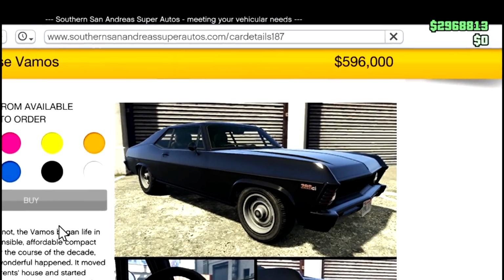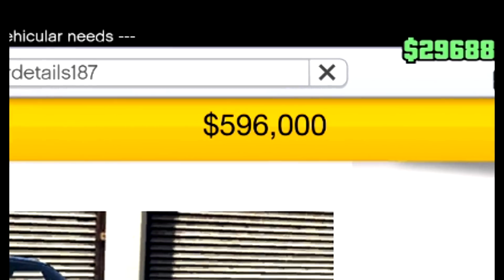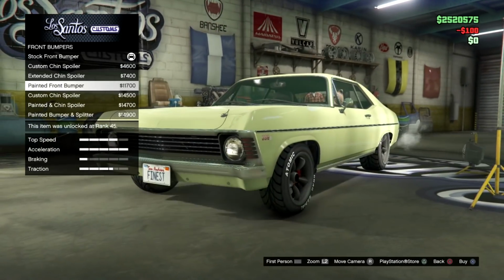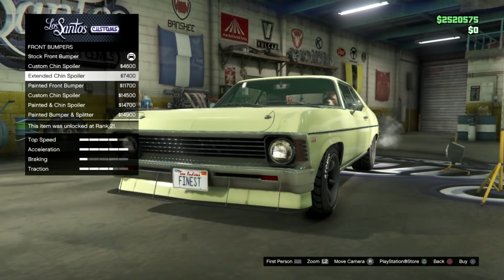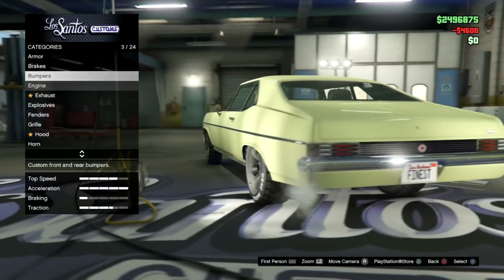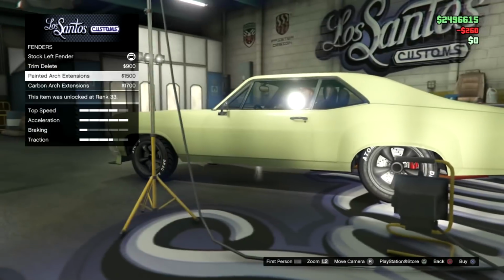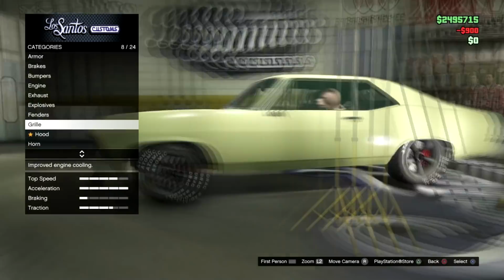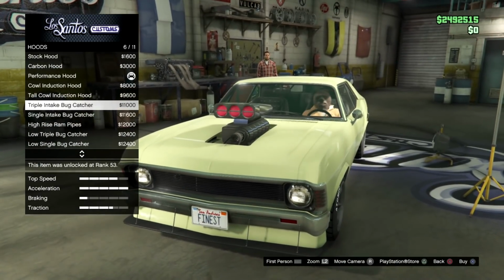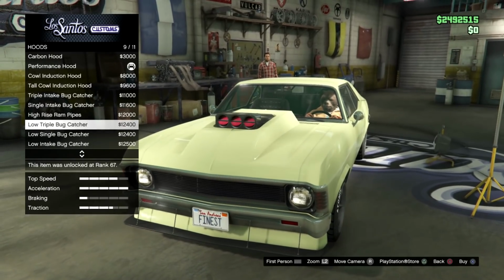Now the Vamos, 596,000. Now if there's one car in this game that you have to have, it's the Vamos. And once you have it, you'll understand the word character. And you'll understand how, like, all the cars in the game, if you haven't realized how different they handle, just drive the Vamos, and you'll realize how stiff it is and how much of a muscle car handling it is, an old school muscle car.